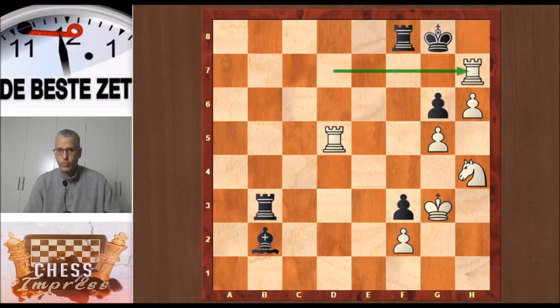Of course he saw those mating variations. He knew he could not take the rook. But if he doesn't, he has just lost a very crucial pawn on h7. The g6 pawn is also terribly weak now. So Wojtaszek resigned in this position, which meant Anish Giri took the sole lead in the Tata Steel tournament.